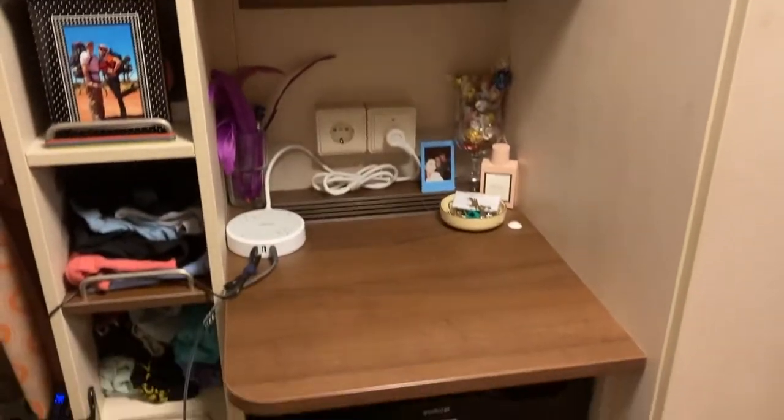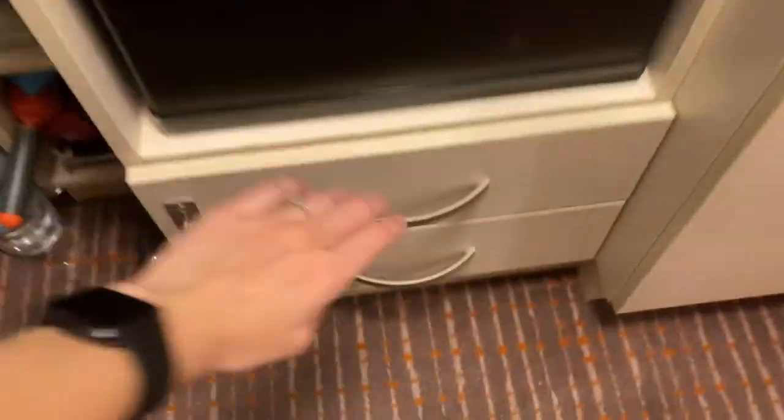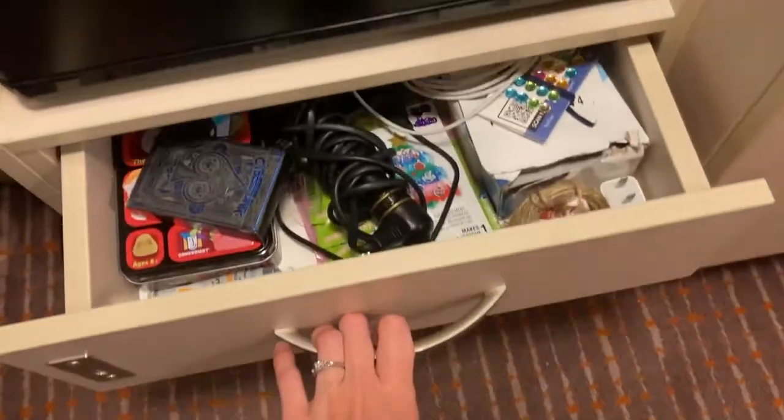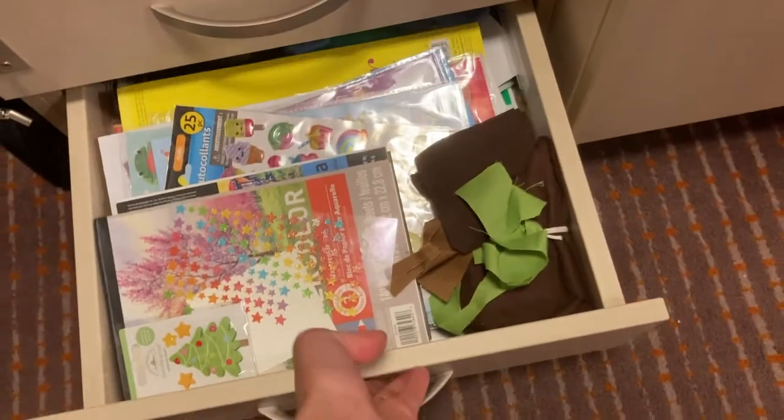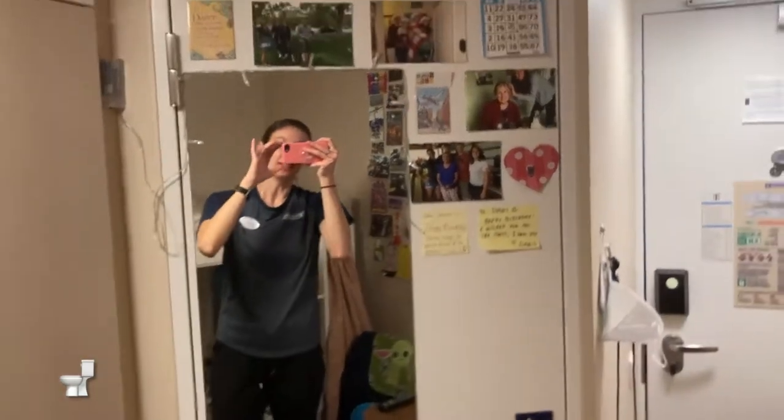And we also have a fridge, a mini fridge here. I have all my electronics in the top drawer and all of my craft supplies in the second drawer. This door here is the bathroom. And next to it, we have our wardrobe. Usually one side for each person, each crew member, but I have both sides.